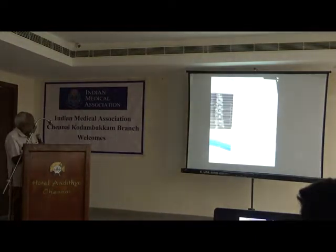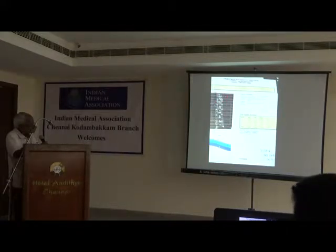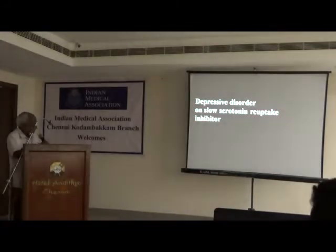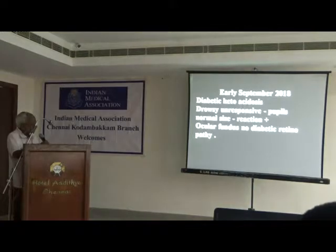Then again, she went for a DEXA scan. If we see the DEXA scan again, they have given us the two bones which are subsequently affected and led her to a clinical symptoms. But again, because they were at the end of the spectrum of the picture, less concentration was given to that. Depressive disorder, she was on a selective serotonin reuptake inhibitor.